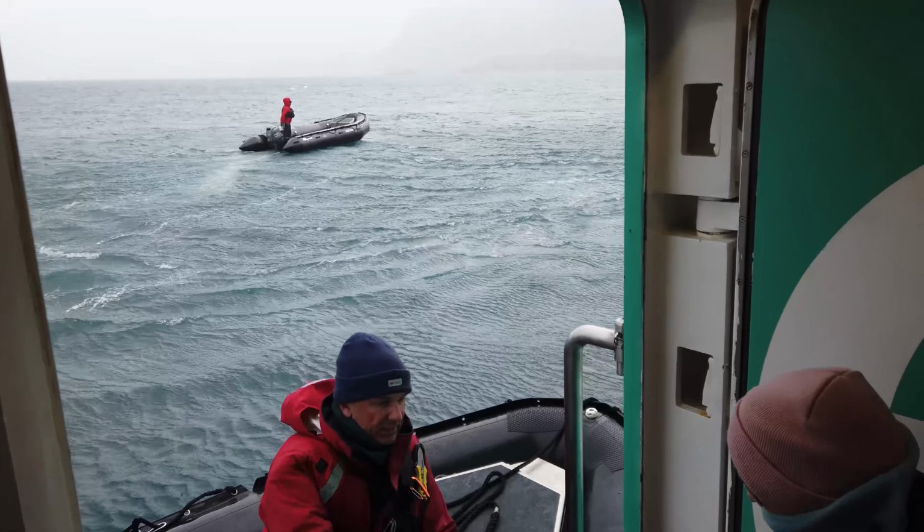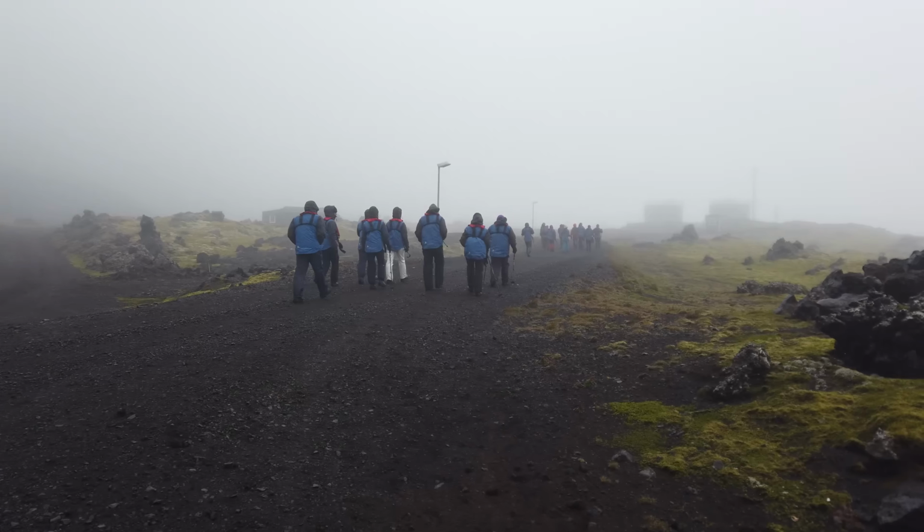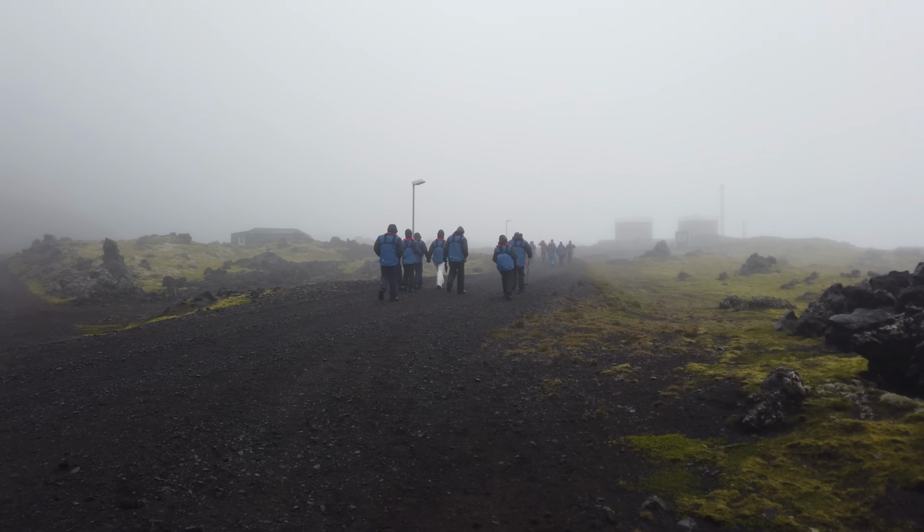A landing was announced, so we headed down and got in the Zodiacs for quite a wet and windy transfer to Jan Mayen. So we have just arrived at Jan Mayen. It's quite a privilege to be on this island because there's a plane coming in here 8 times a year with supplies for the scientists and the few military staff, I think, who live here.